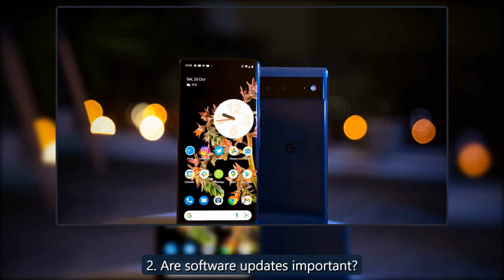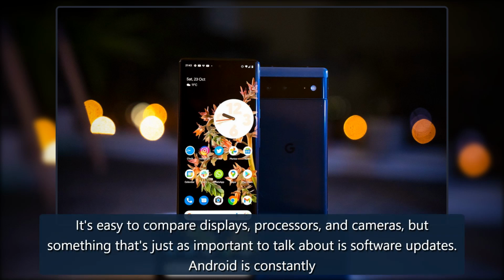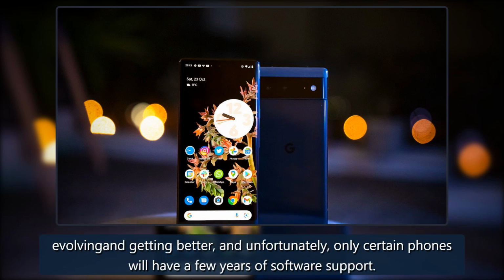2. Are software updates important? It's easy to compare displays, processors, and cameras, but something that's just as important to talk about is software updates. Android is constantly evolving and getting better, and unfortunately, only certain phones will have a few years of software support.